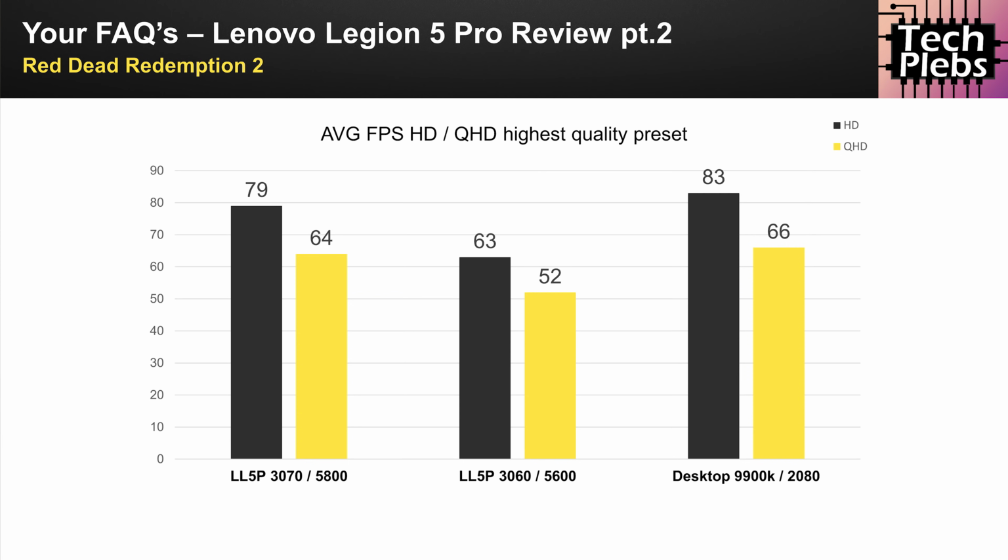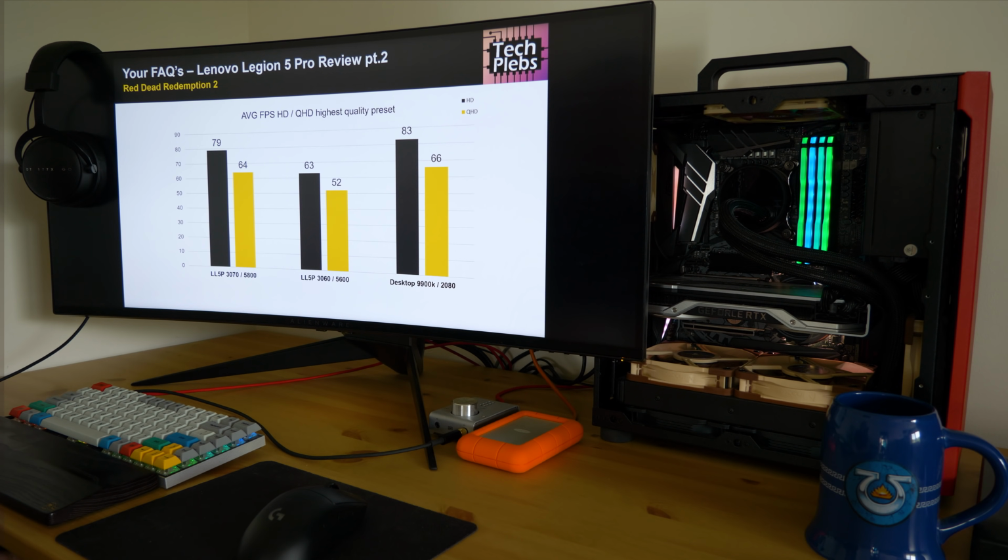Now if we target the 3060, we have 63 frames per second and 52 when it comes to QHD, but again we're talking about small differences here. I mean, we're talking about 10 frames per second at the QHD resolution, but approximately 20 on HD, and again you can optimize that with settings.